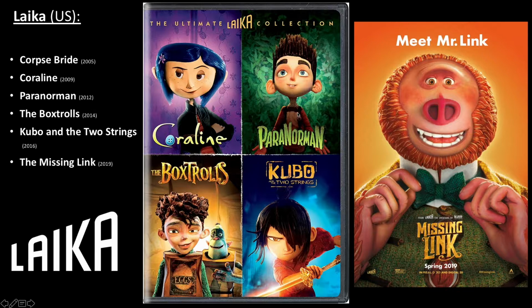Paranorman is about a boy that sees dead people, which is a familiar story, I guess. And then some zombies come back to life, and there's a curse that he has to fight against. It's pretty awesome, and the technical challenges that they conquered were amazing.